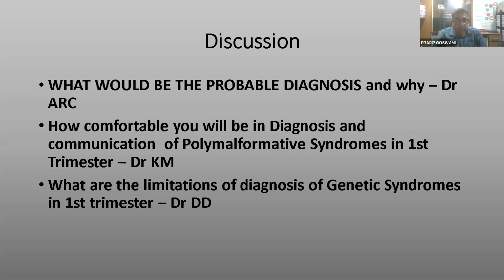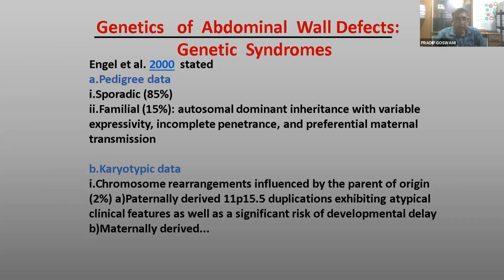So Dipanjana, your question is, what are the limitations in the diagnosis of genetic syndromes in the first trimester? Number one, as I have been saying, all the phenotypes might not be visible. Also, certain genetic disorders associated with abdominal wall defects might be clearer in the later part of the trimester, like BWS or Kagami-Ogata syndrome. We also need to look at the maternal alpha-fetoprotein, which spikes after 13 weeks.